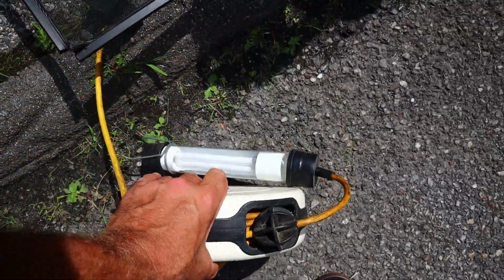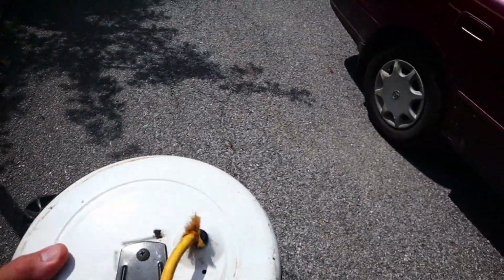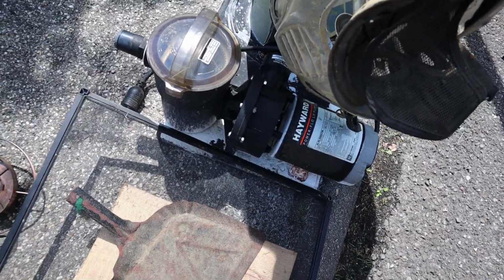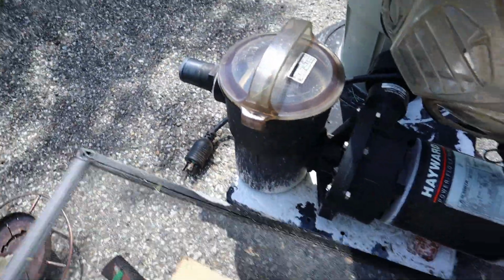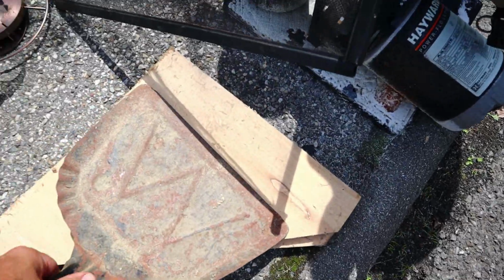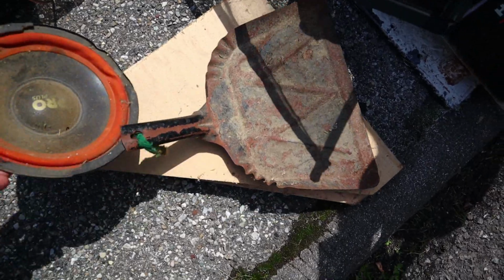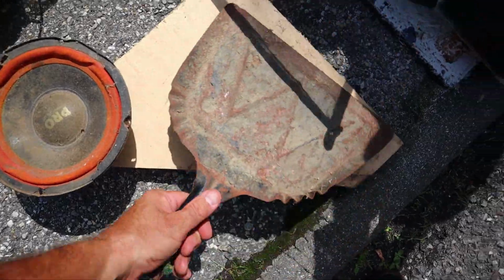I like this thing. It's like a cable reel with a light on it. Probably just end up using the wire. It's a little bit frayed, but we'll take the whole thing for now. And let's see, the pool pump. Do I want to take that? Nah, that's really complicated to get off because it's screwed to the base. And the dustpan. That one's a little too thrashed. I have one of these at home. It's great. I use it outdoors in the driveway, but this one's just a little too bendy.